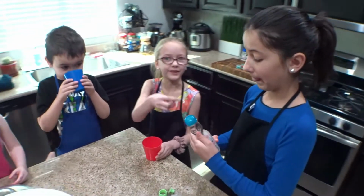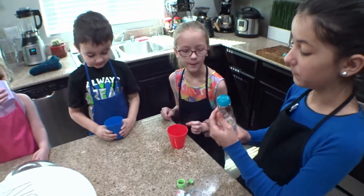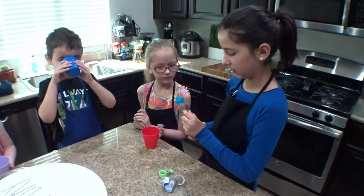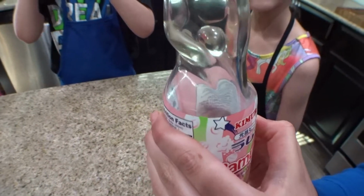Whoa. I would definitely get this again. Yeah, this is a 10 out of 10. I'm pretty sure they have blueberry too. Yeah. So if you want blueberry more than strawberry. And this thing you can't choke on because it's kind of stuck in there. It's like this little bead that fizzes it all up.